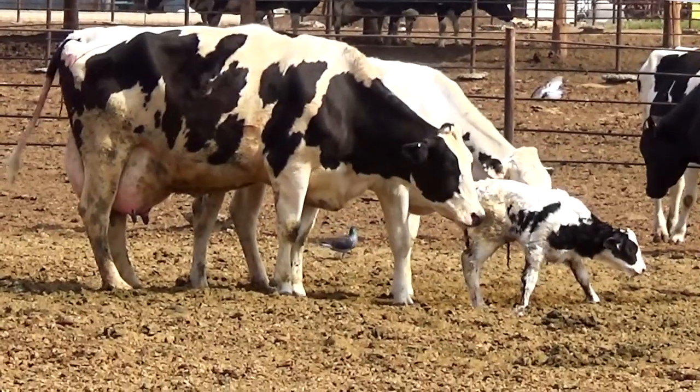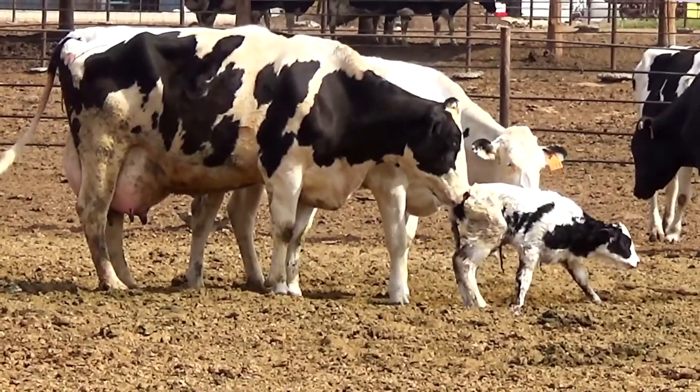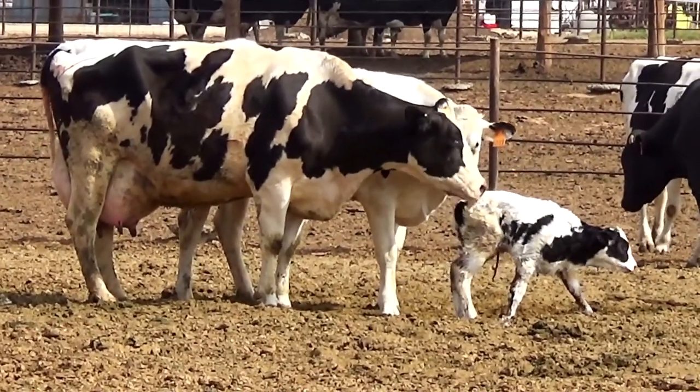Wow. She was standing up just a few minutes ago, already trying to walk. Wow. How do you get your baby cow?